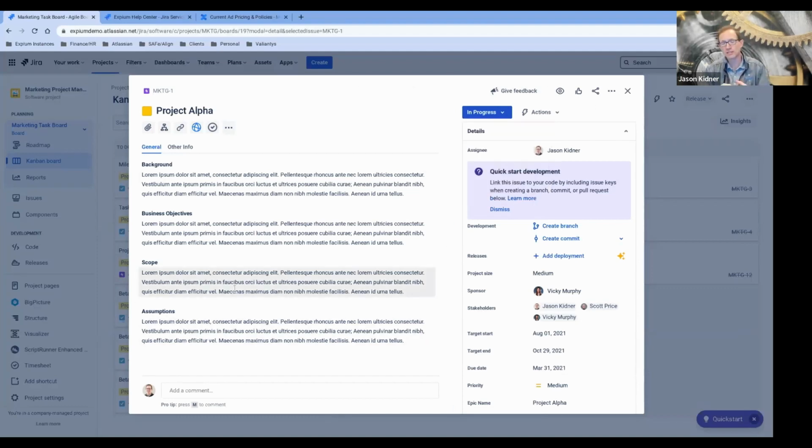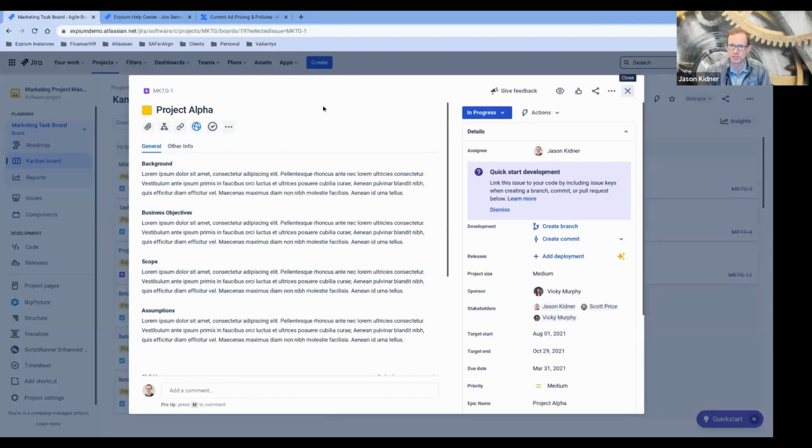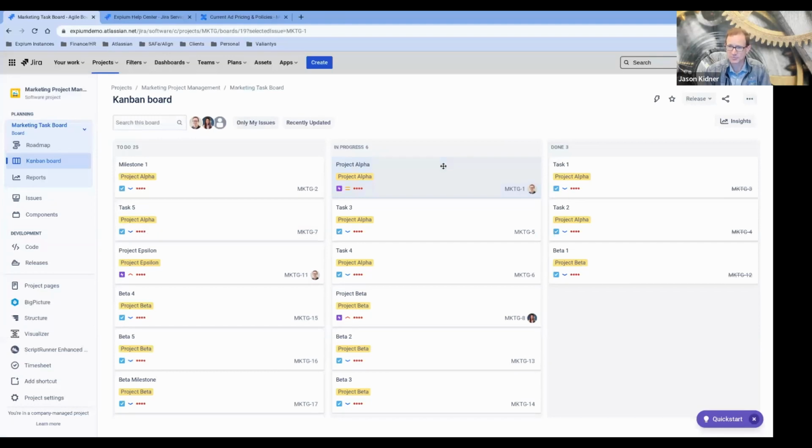As we'll see shortly, this information is going to be the source of truth for this project and how it's tracked and how it's reported on. So as much as possible, you can put lots of great information out here in Jira, and then you can visualize it nicely on a board like this. There's also things like advanced roadmaps that we have a whole webinar about.